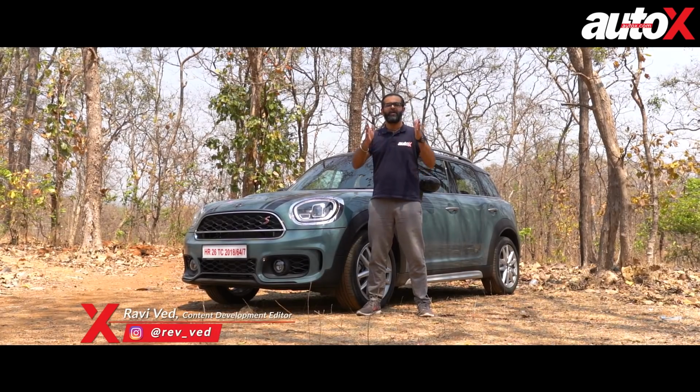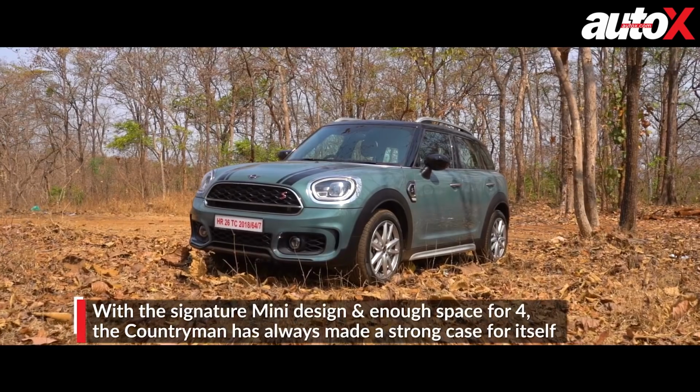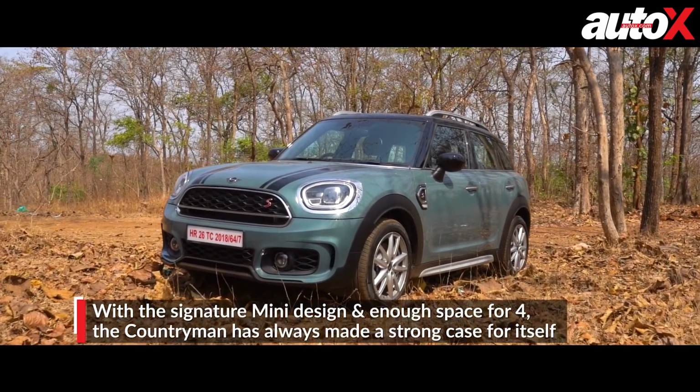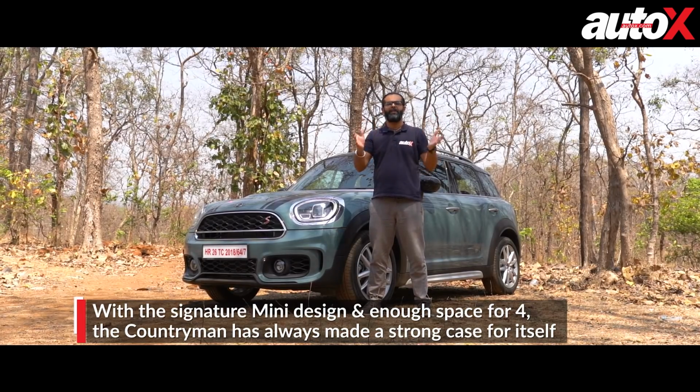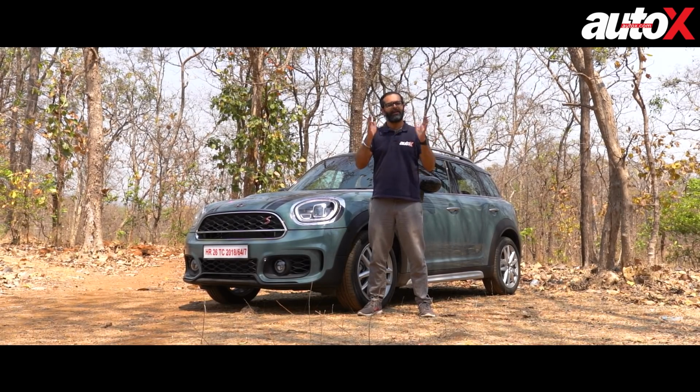has just launched the 2021 Countryman in India. Now this one made its global debut in May 2020 and it sports some subtle changes to the exterior, some changes to the interior and a longer features list. What we are going to do is spend some time with it and find out all that is new.